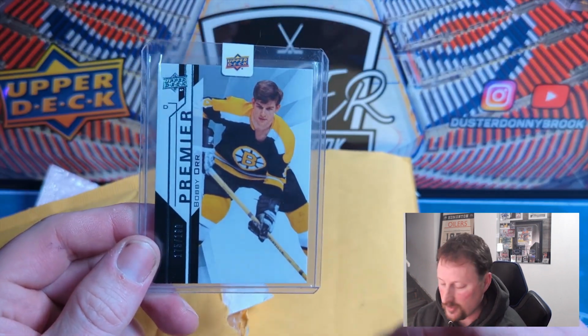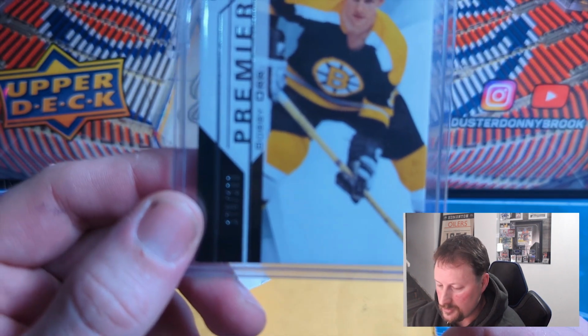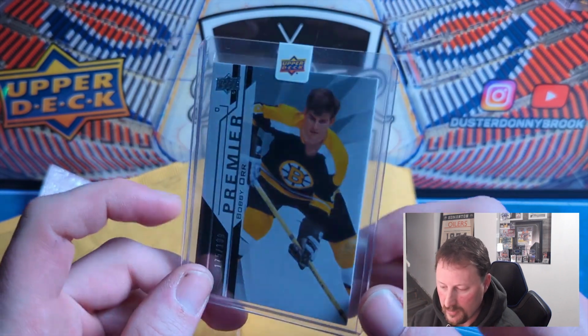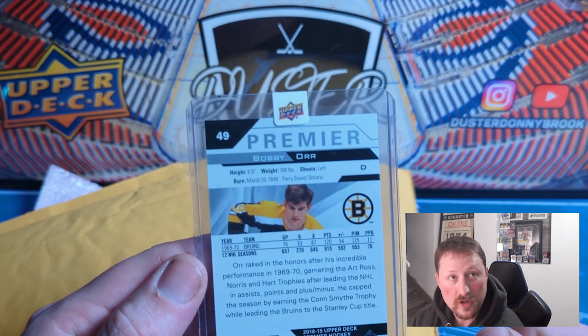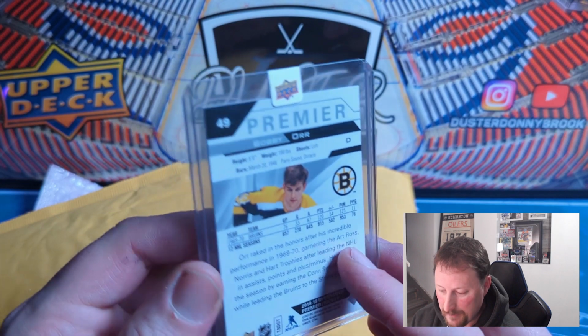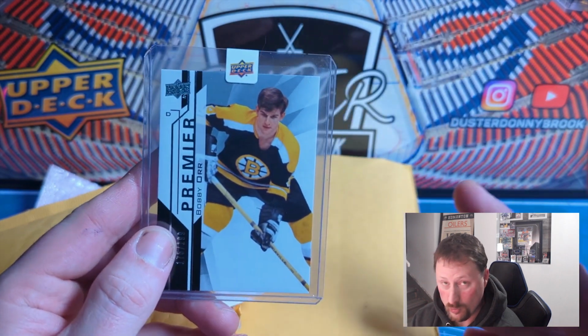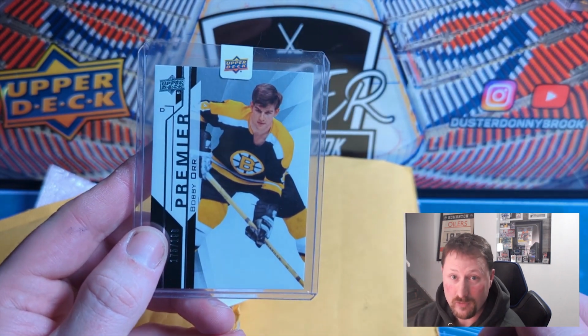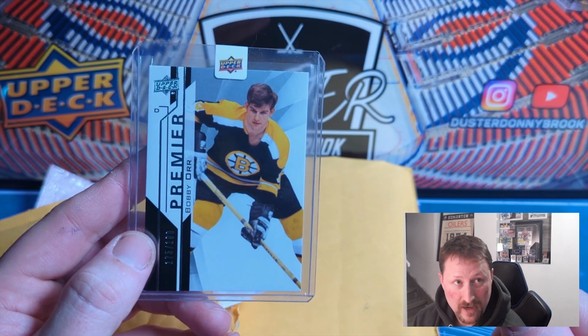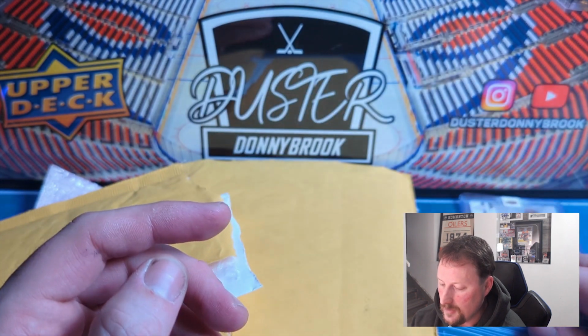So here's what they sent: a Bobby Orr Premier Rookie numbered to 199. And yeah, I'll take that. This is from 2018-2019 Premier. That's a little better than whatever rookie I would have hit. This is definitely a nicer card than that, so I'll take that all day, every day. So Bobby Orr, a win for Upper Deck there. That was good. We'll take that.